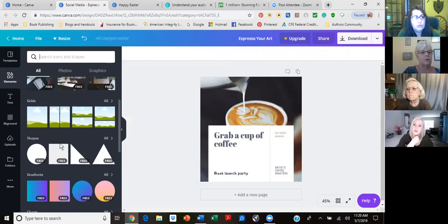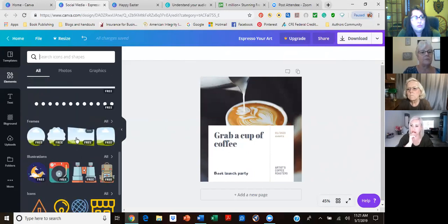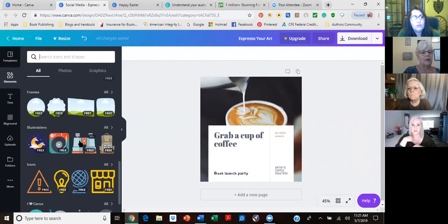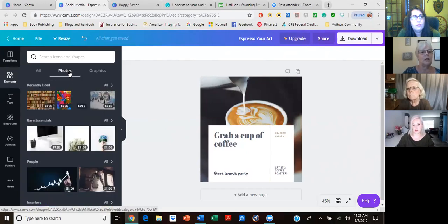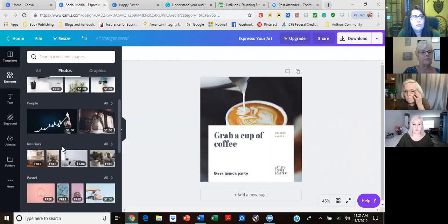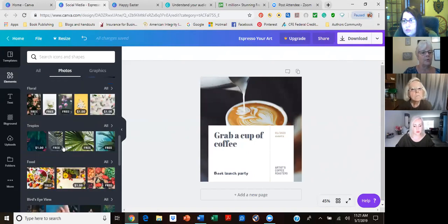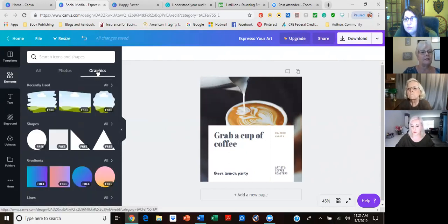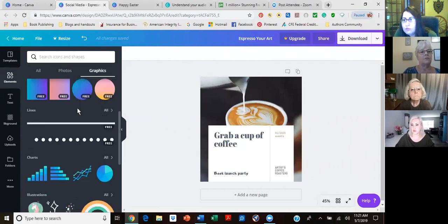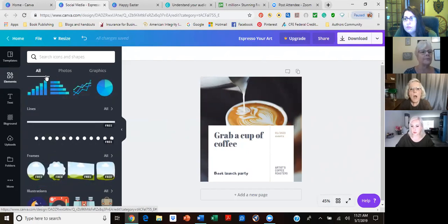They have shapes, gradients, and you can change all the colors, I believe, on these, all the different types of charts, lines, frames. I'll show you how to use a frame later. Many different illustrations and icons. You can click on photos, and it has all the different photos broken down to colors, landscapes, floral, tropical. So you can have many different things from there. It'll make it easy. Graphics, all the different things you need for that. You can just look at graphics, not everything, or you can go back to all and have them all there for you.